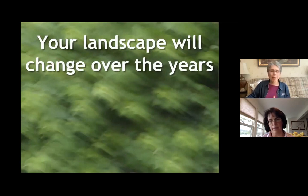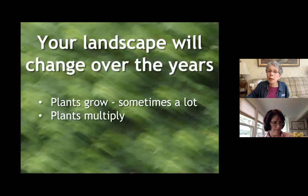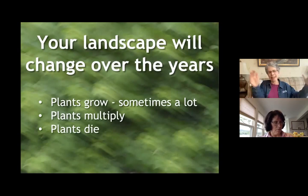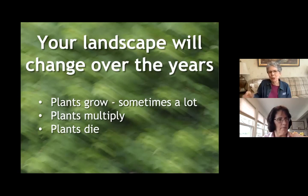Now, I've had my landscape enough years now, and this wasn't a problem for 10 years or so, because I just was planting little plants. But I see now the landscape changes over the years. Plants grow, sometimes a lot. Plants multiply. Plants die. This is all really to be expected. I think people get these plans and have 5 of this here and 2 of this here. But after a few years, that's not going to be true anymore.